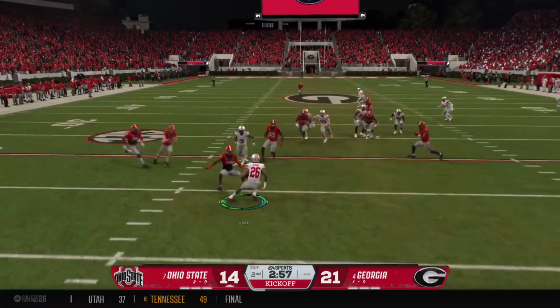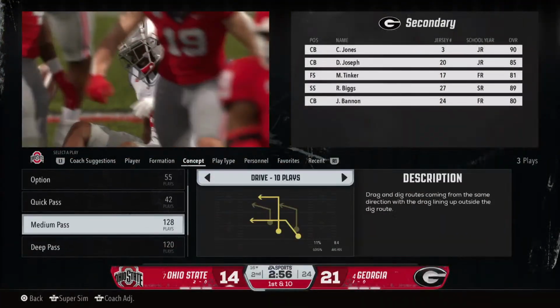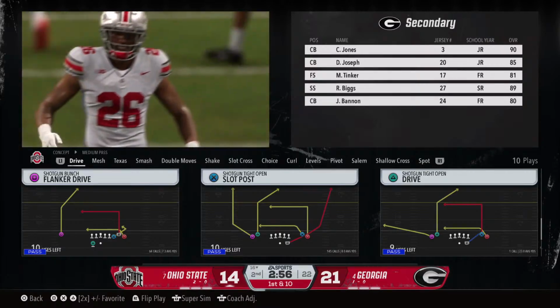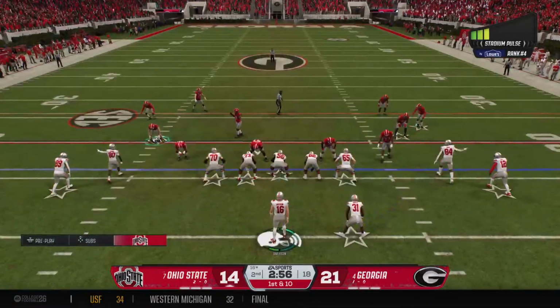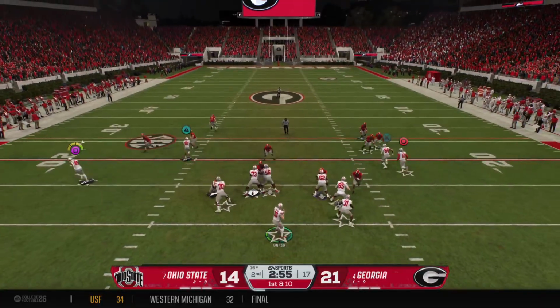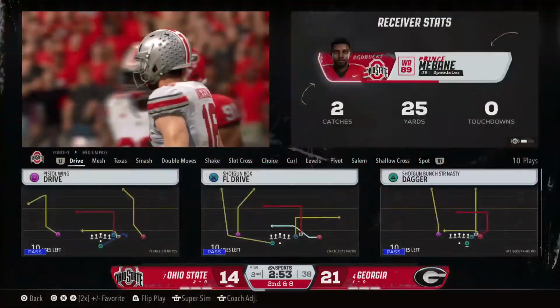Fields it just outside the goal line. Solid job by the coverage team. They bring him down at the 16. So they begin the drive here in the final 3 minutes of the half. First down, looking to throw the ball. Caught near the sideline, but just a short gain.